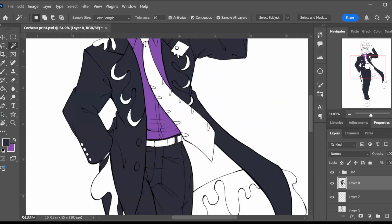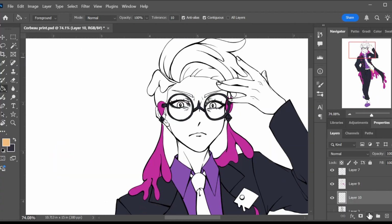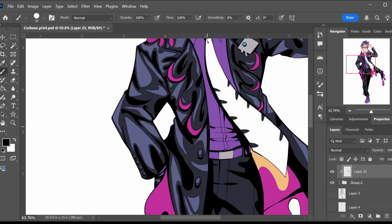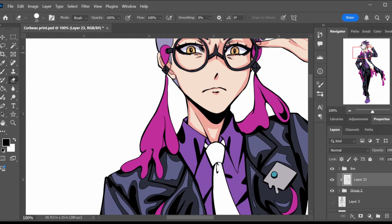In terms of coloring, flats are pretty straightforward, but I made the colors a little more saturated than I usually do. I also put a stroke layer style for the highlights, and then I also used black to shade. Now, I know what you're probably thinking. No, Fecto, why are you using black to shade? You're not supposed to do that.